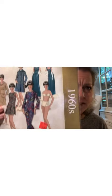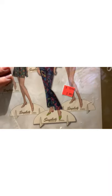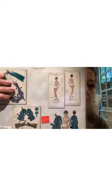Then I got these. I thought these were really cute. I'm going to try and put these online. Maybe I'll put one online, one in my booth. They're the same thing. I just happened to walk down the craft aisle, and that's where they were. They're brand new in package. They are Simplicity patterns on paper dolls. So there's what you get.